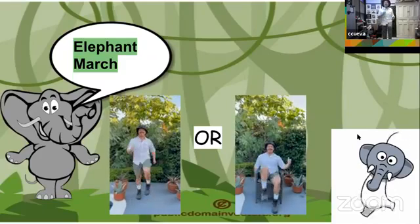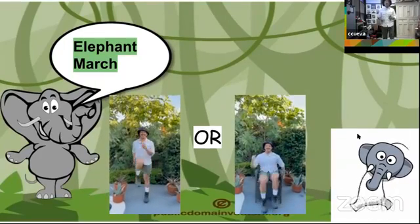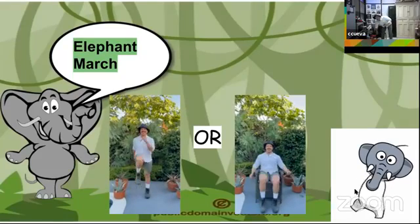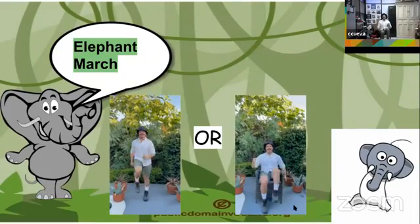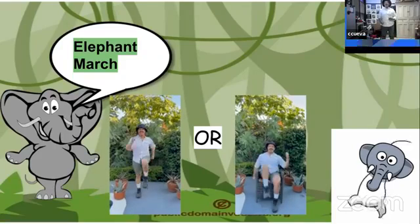You know, movement looks different for everybody. So if you're not able to get your knees up that high, that's perfectly fine. And remember, if you're in a seated position, it's all right. 3, 2, and 1. All right.